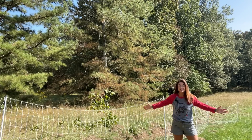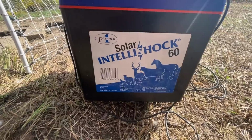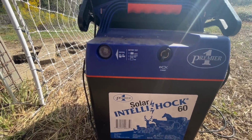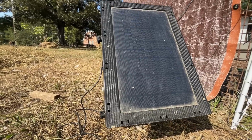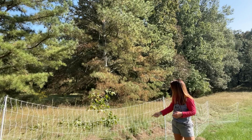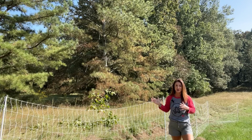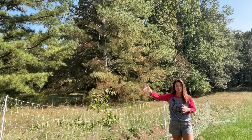Now, this netting fencing that you see behind me is great at keeping the birds within their boundaries, and it's easily movable. It's got stakes that drive into the ground and poles that you can attach to help. In fact, it probably needs one right here now that I'm looking at it, to help add some extra strength to keep it upright in areas where it curves around specifically.